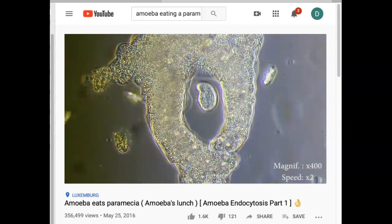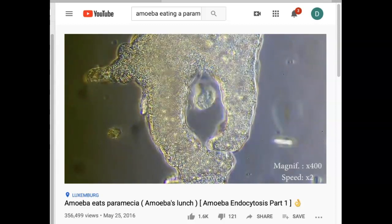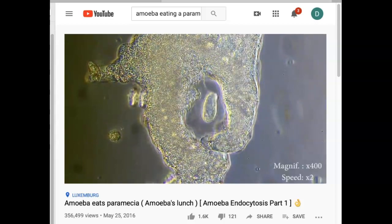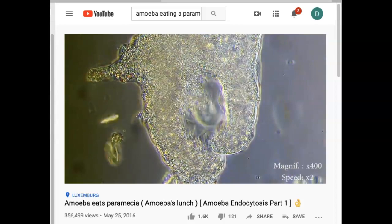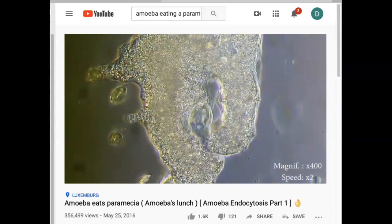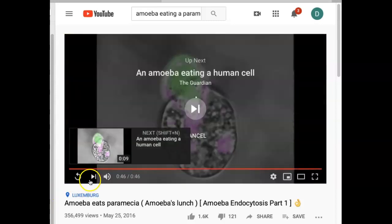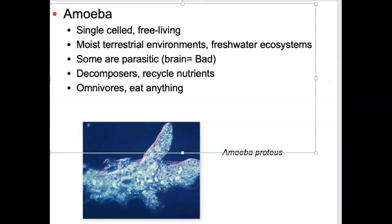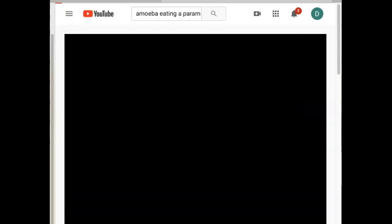And now notice the amoeba is just going to collapse that little bag or whatever you want to call it that wrapped around the paramecium. It just keeps closing in on it. And what's going to happen is eventually it's going to release digestive enzymes. And oh my goodness, there we go. It's horrible. Cover an eye if you don't want to see it. That's what they do when they eat. So phagocytosis.